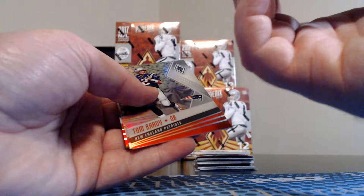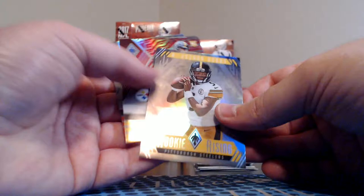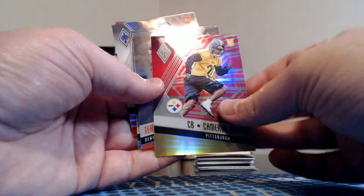123 of 299. Tom Brady, Drew Brees, and Fabian Moreau, rookie for the Redskins, all base. Rookie rising base of Joshua Dobbs. Cameron Sutton, pink, 188 of 199, for the Steelers. Terrell Davis, Jay Ajayi, and Jeremy McNichols, rookie for the Bucs.